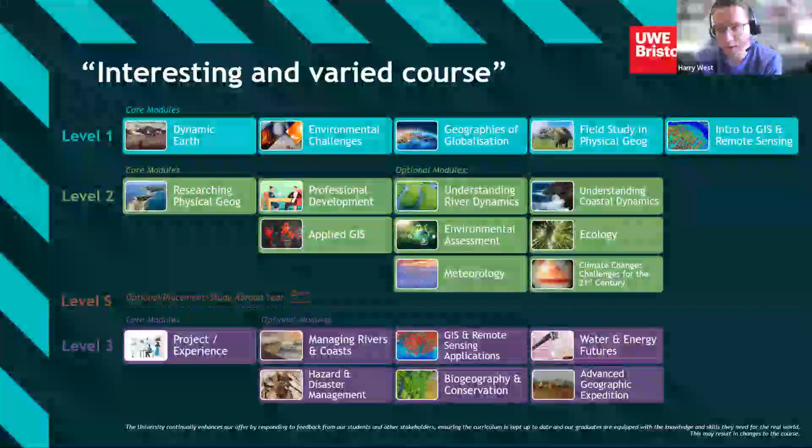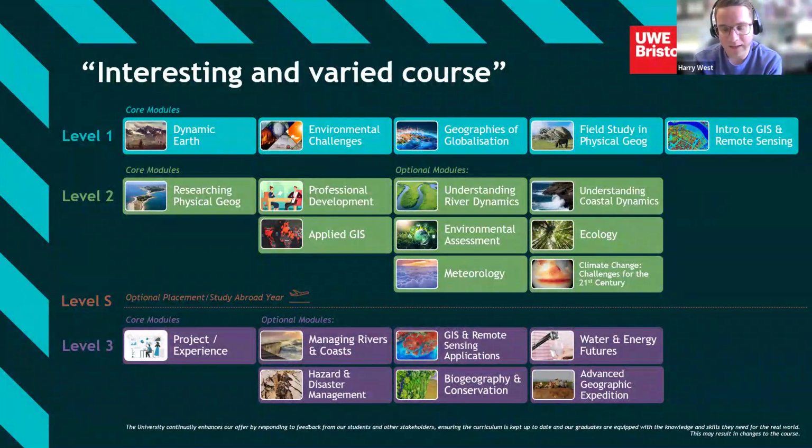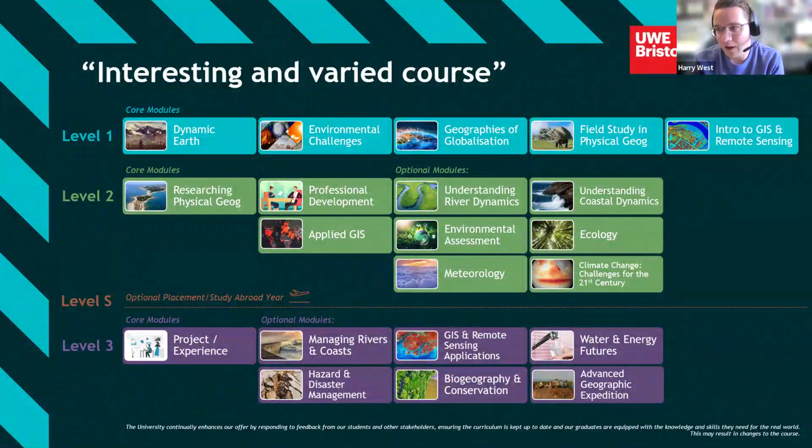Then in the second year of the course, this is really focused on understanding physical processes and natural science. For example, you can see modules there in understanding river processes, coastal dynamics, ecology, understanding the science of meteorology and climate change. It's all about developing a detailed understanding of all of the physical processes which are going on around us. After finishing second year, there's an option to take an industry placement or a study abroad year. And then moving into the final year of the degree, the focus turns to a much more applied focus, where we take our understanding of river dynamics or coasts or ecology, and we apply those to a range of different environmental management scenarios. So how can we manage our rivers and coasts? How can we respond to natural hazards and disasters? So that's a very quick overview of the course structure.